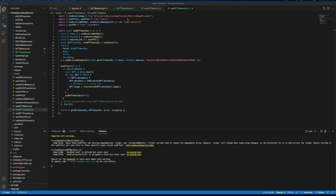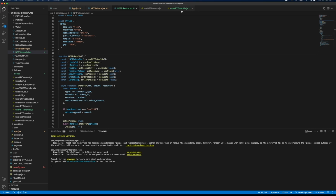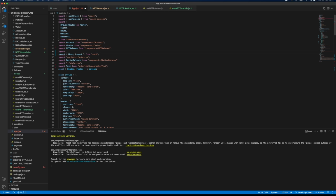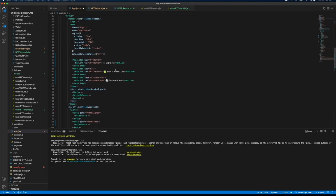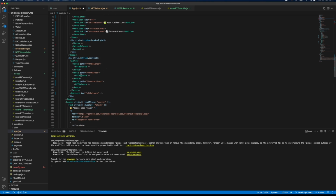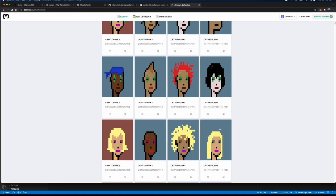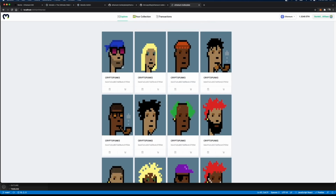So the final thing is just to add this NFT token IDs component that uses the use NFT token IDs hook to our app.jsx. So here where we import NFT balance, now we can import NFT token IDs. Cool. And here in our NFT market, we do NFT token IDs. And if we save that, now if we go to the Explore tab, we should actually get a huge list of all the CryptoPunks assets. Let's see if that worked out. Look at that. The Explore page has all these CryptoPunks. So it worked out. Very cool.